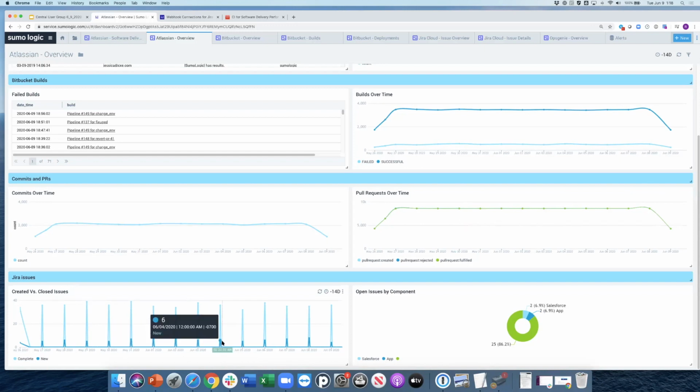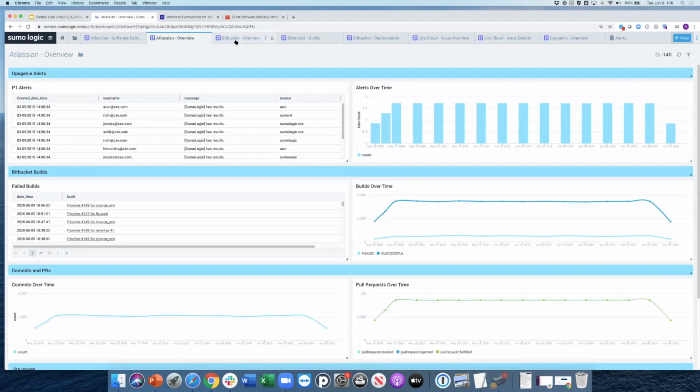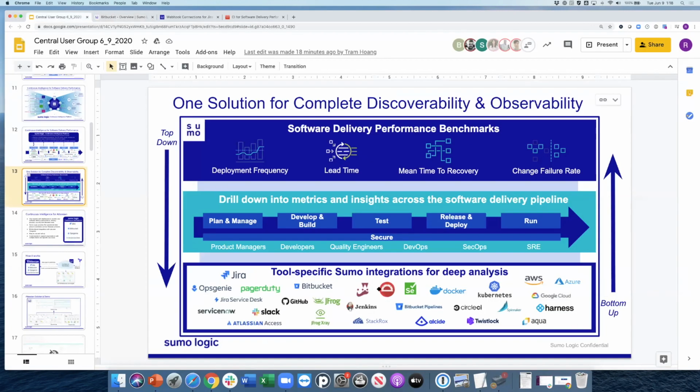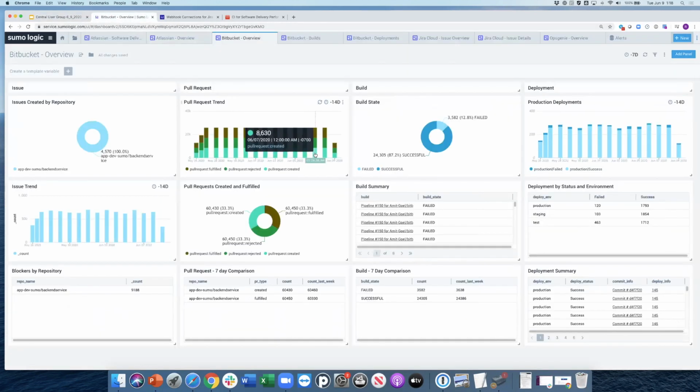What we're doing is we're tracking created versus closed issues, as well as tracking all the components that have the most open issues. Okay, so that gives you a quick picture of your pipeline. And then what we do is we dive into the tool specific analysis. Right, so here what I'm starting off with is Bitbucket. Again, Bitbucket here is doing quite a lot, right? It's doing both commits as well as running builds as well as deploys, right? This is Bitbucket Cloud. And you get a quick picture of what's happening.